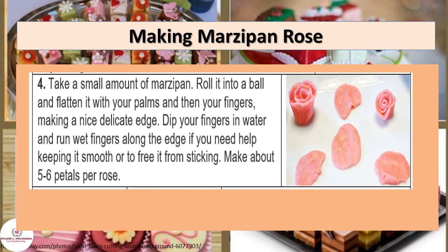Then take a small amount of marzipan, roll it into a ball and flatten it with your palms and then your fingers, making a nice delicate edge. Dip your fingers in water and run wet fingers along the edge if you need help keeping it smooth or to free it from sticking. Make about 5 to 6 petals per rose.